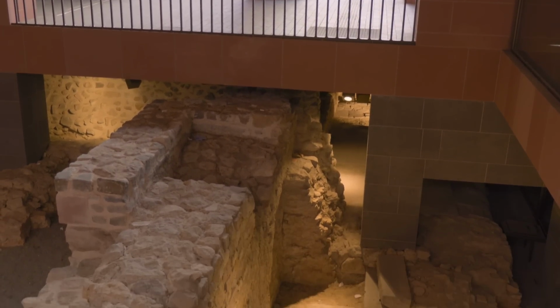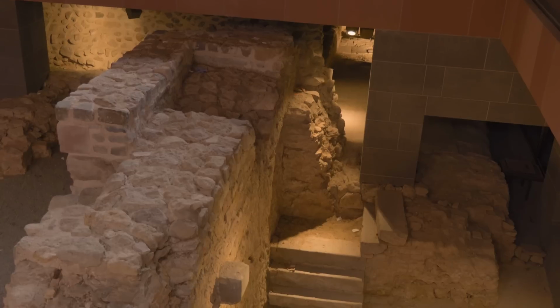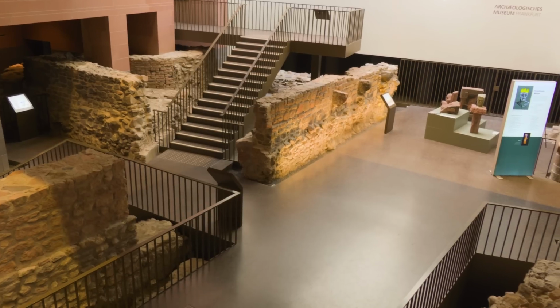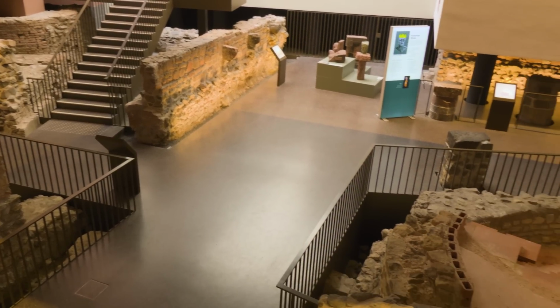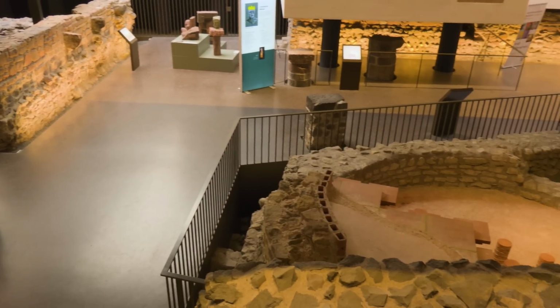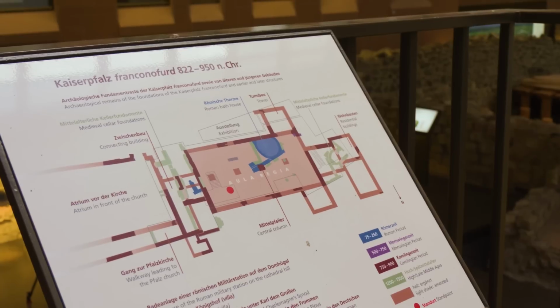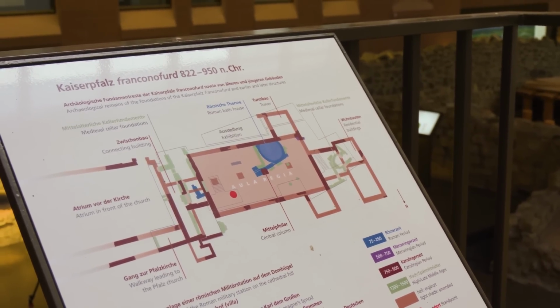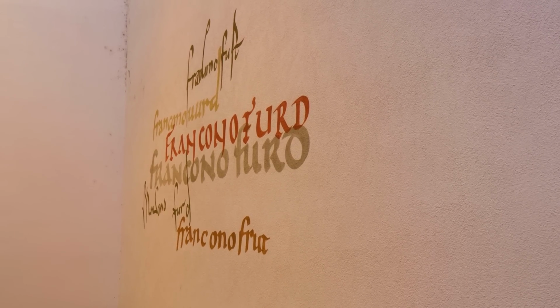These ruins were discovered in the 1970s when the U-Bahn station was built here. Later, when the historic buildings were reconstructed just a few years ago, the remains were covered over to protect them from the elements, and it's now managed by the Archaeological Museum. Entry to it is free and it's open every afternoon except Mondays and Tuesdays.